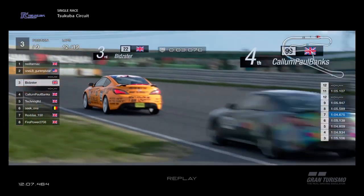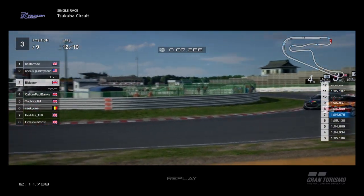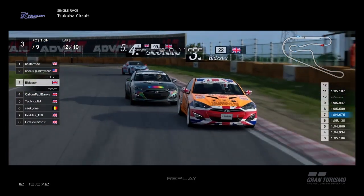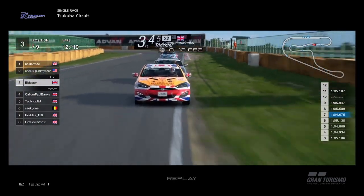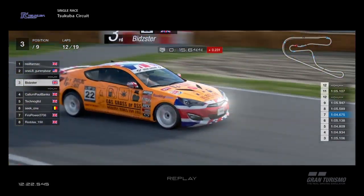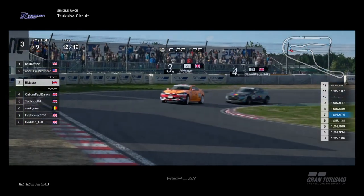Lap 12 out of 19. Into the first corner, Bidzster runs wide. Bidzster runs very wide. Callum goes up the inside, have that. And Bidzster opens the door, gives Callum a sniff of opportunity, but Callum doesn't. It's not that he doesn't want to take it, he's unable to take it because Bidzster got a good run out of the corner, even though he did run wide, and managed to keep the position.